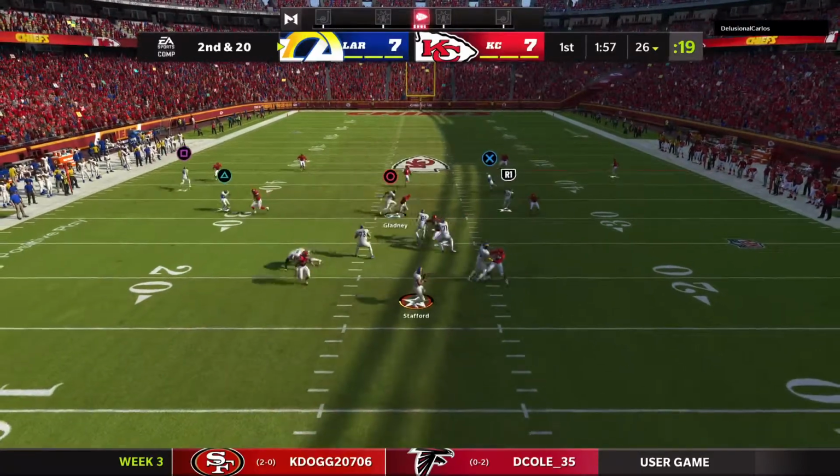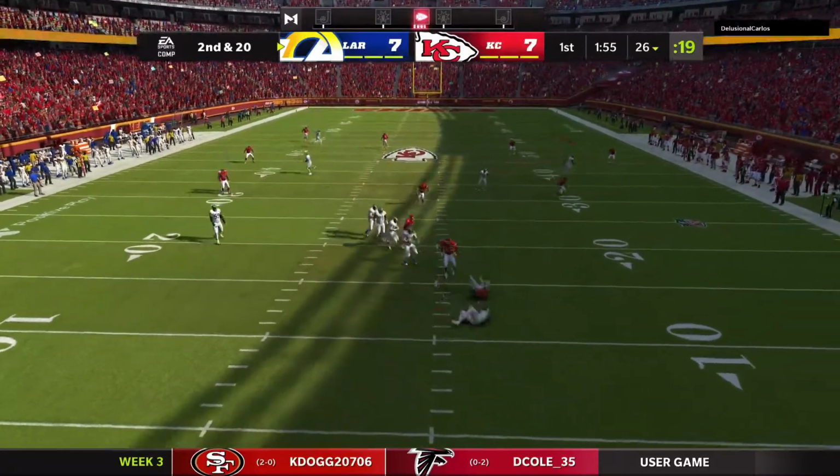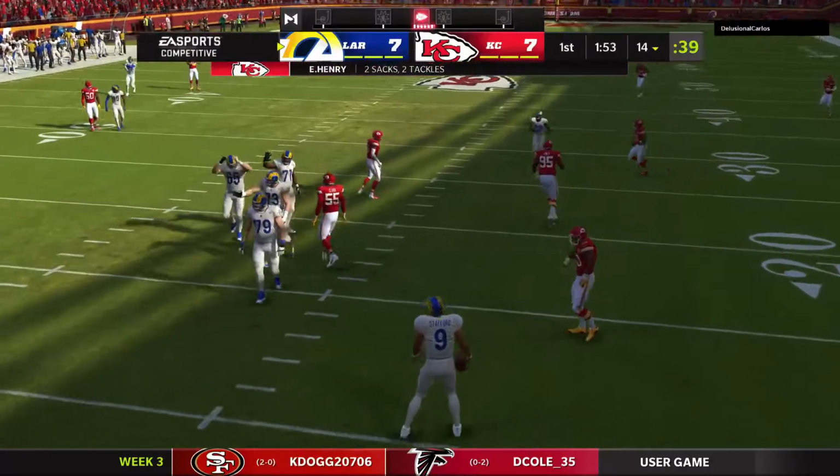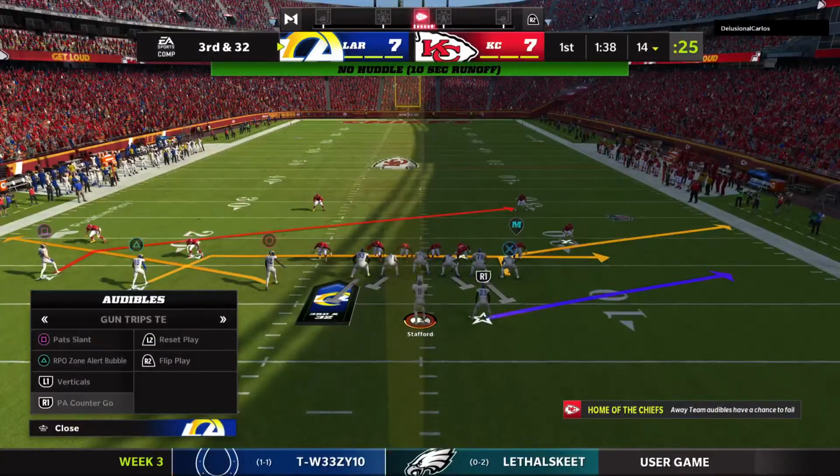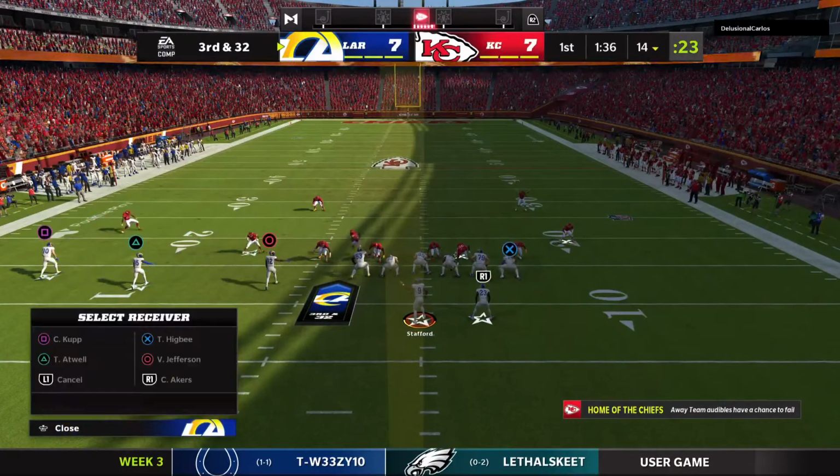After the sack on first down, Stafford. And pressure coming, and they got him once again. Back-to-back sacks have this place in a frenzy as they line up again, 3rd and long now.